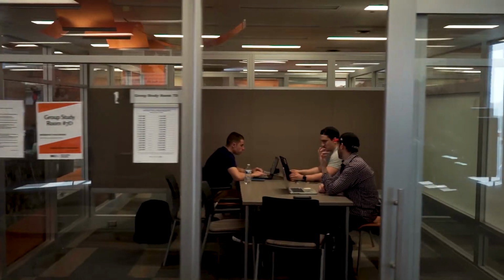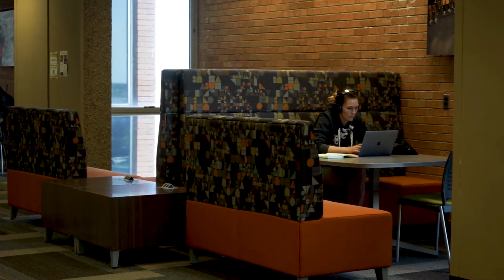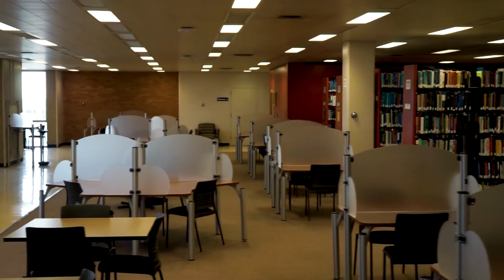The 7th floor is a great spot for group study. There's whiteboards all around and there's a great view of the campus. Need an even quieter spot to study? Head up to the 8th floor to check out the silent study area.